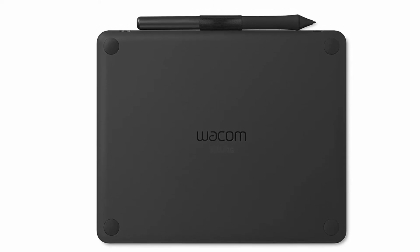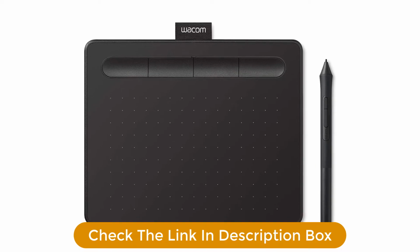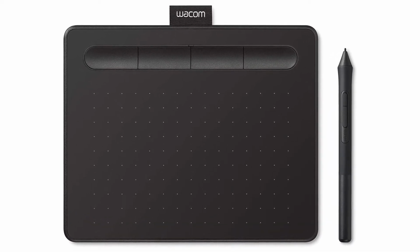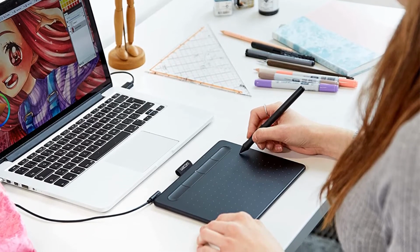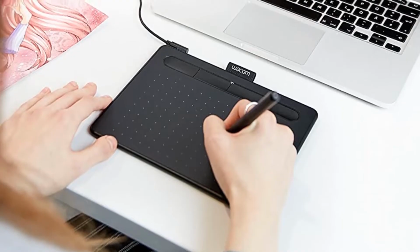The animation tablet is compatible with a wide range of devices and OS including Windows 7 and above, Mac OS 10.10 and above, Chrome OS, and Android 6.0 and above. The tablet can be connected to these devices using USB-A, USB-C, or OTG adapters.